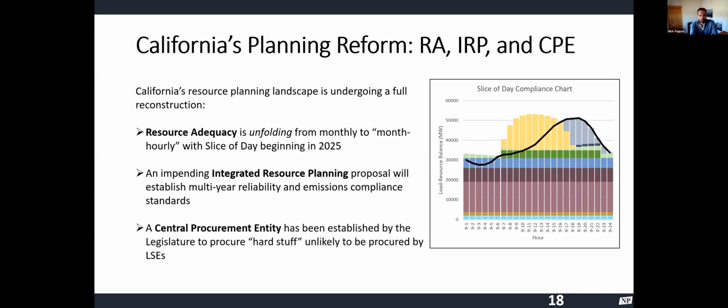The first, which has probably gotten the most coverage to date, is the transition from an ELCC-based RA program to a slice of day RA program. I'm going to talk through that on the next few slides here. We have an impending proposal within the integrated resource plan proceeding that will establish multi-year reliability and emissions compliance standards. It remains to be seen whether that's going to be based in ELCC or slice of day.